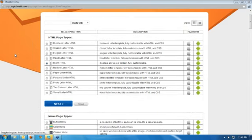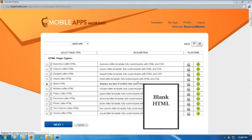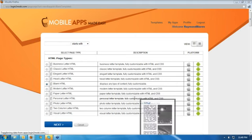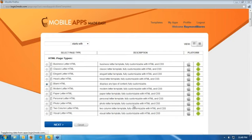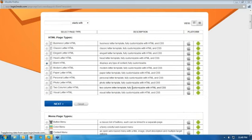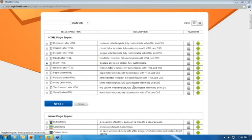Here, as you can see, the different pages for the HTML type, this is how they look. So if you're familiar with the pages that you use when creating, for example, Aweber broadcasts or messages that use the HTML content, this is how they are.